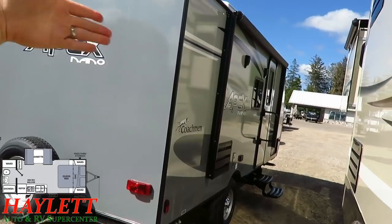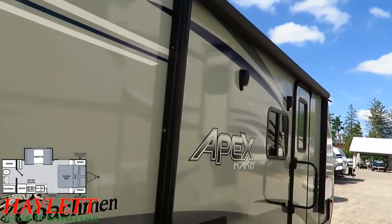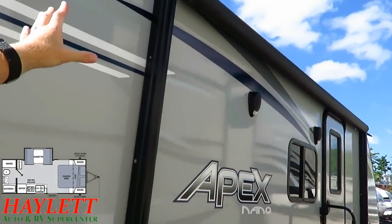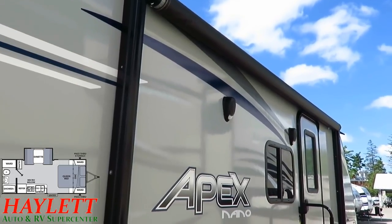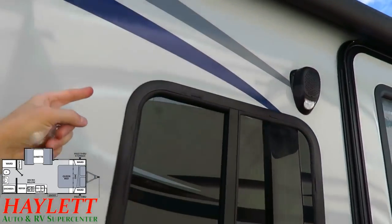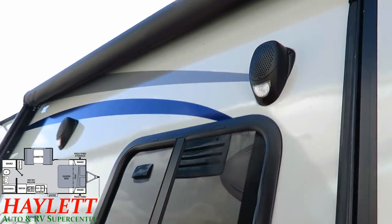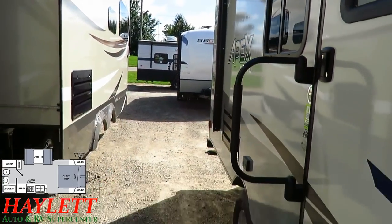Now, I'm not in a position here, unfortunately, where I can open the slide out, but this is a power awning here. Let me start over. I'm not in a position where I can open the awning due to these slide outs. There we go. But we do have a power awning. It does have full-length LED lighting at the base, and you also have LED lighting in these speakers here. If you check out some of our other Apex videos or visit us in person, we'll fire them up for you and you get to see. And then just the little handy things like the larger entry handle and the double step.